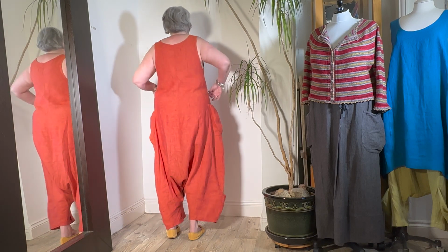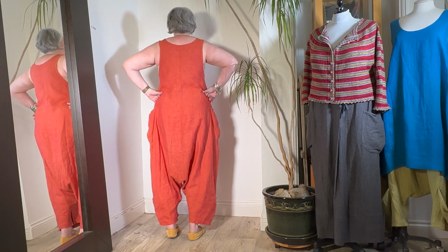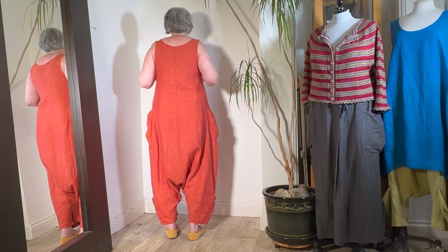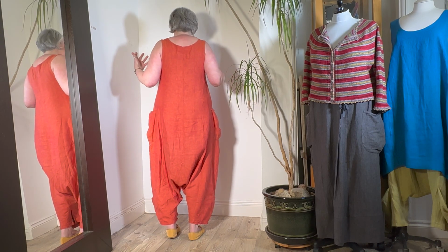I mean, at this size and this kind of weight, the linen will start to sit on my hips, which then really emphasizes their size. And if I go just a little bit bigger, then it all skims a little bit more. I hope that makes sense.